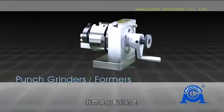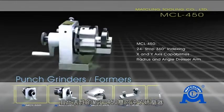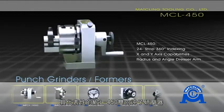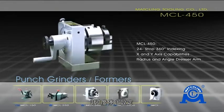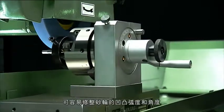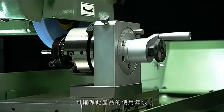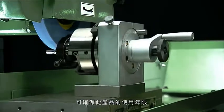Let's take a look at the MCL450, which is representative of the wide range of punch grinders and formers which Matchling offers its customers. This includes special features like 24 index 360 degree stop settings, both X and Y axis forming capabilities, and a radius and angle dresser arm. Also, all internal parts are completely sealed, which reduces wear and ensures many years of trouble-free service.